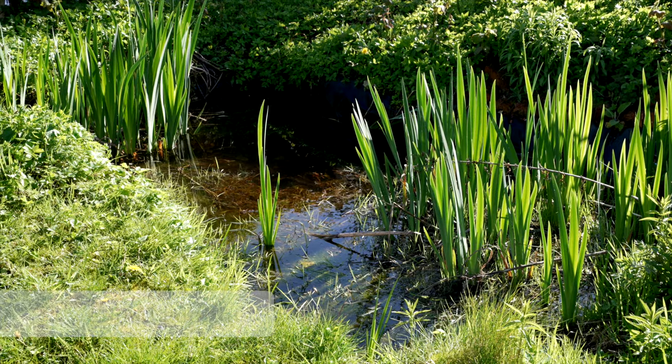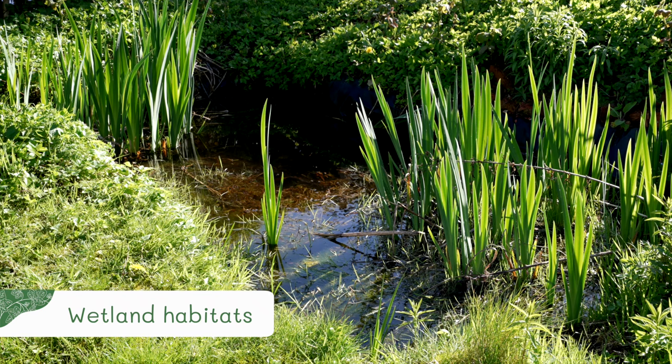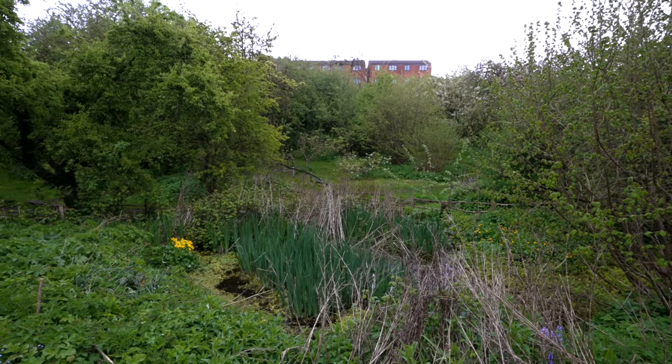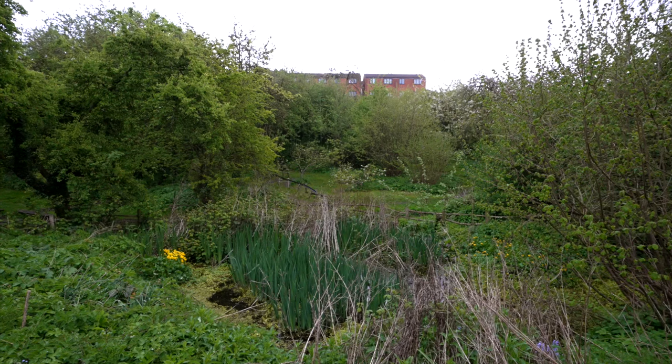So the final section of habitat that you can have in your wildlife garden is wetland, which is ponds like we talked about earlier, and all the different water features you can have in your garden, or maybe even a bit of a boggy section where you just have some different types of plants that really like to have water to live in.